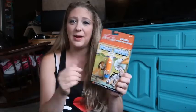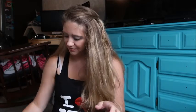But I think these in general are just a really good thing to have when you have toddlers or young kids, because you can take them anywhere with you. Like throw this in your purse with the little pen. I just thought of this now, if you lost the pen, you could just use a regular paintbrush and dip it in water and it would totally work the same. I definitely suggest these.